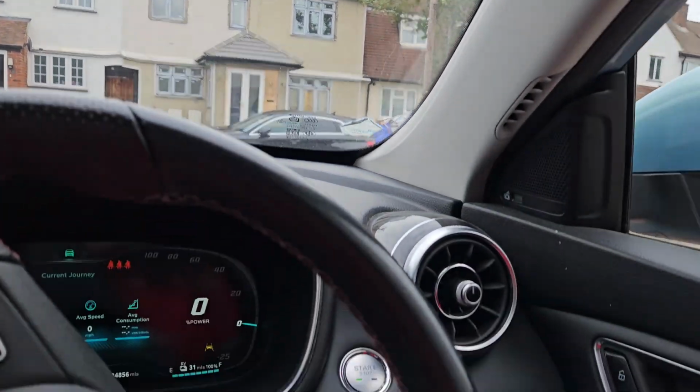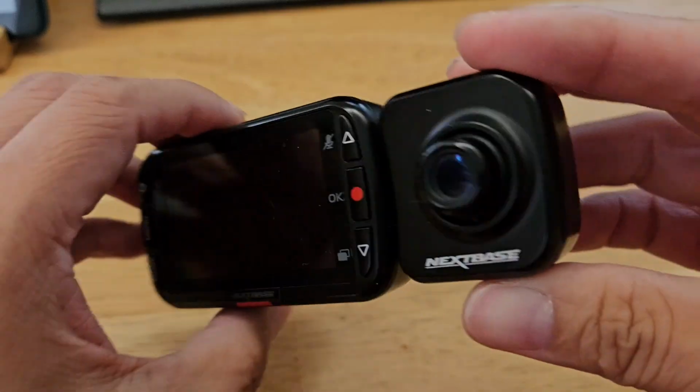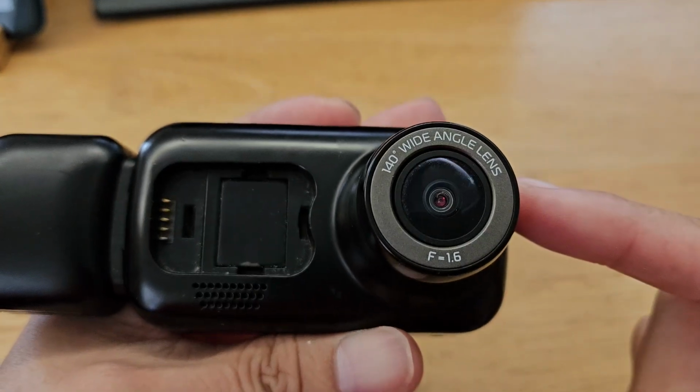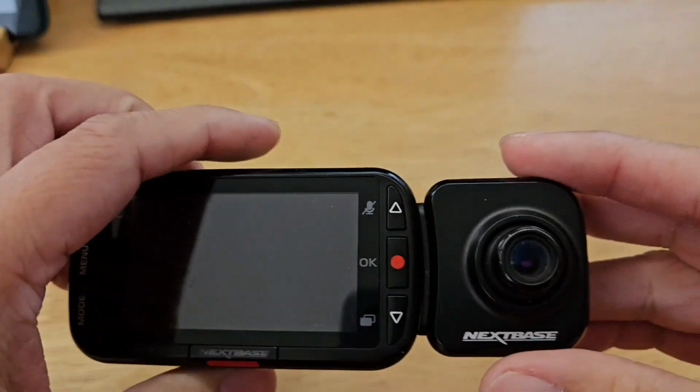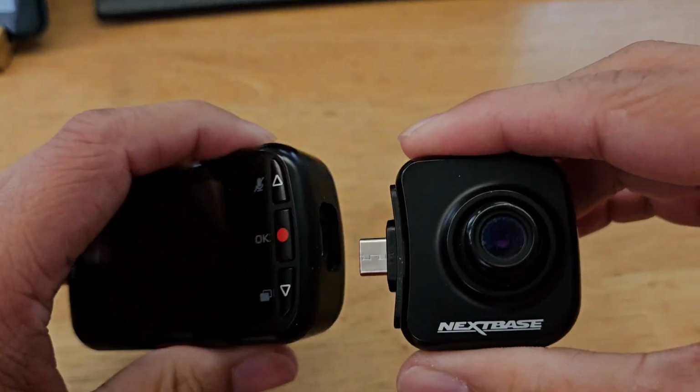And I've routed the wires over the top and around into the cigarette lighter for power. The front camera records in 1080p and the rear in 720p. Whilst not the highest resolution, it's clear enough to provide solid evidence for insurance purposes.